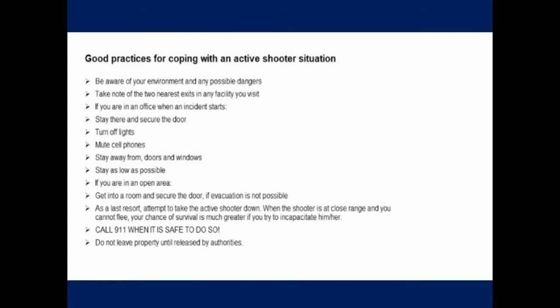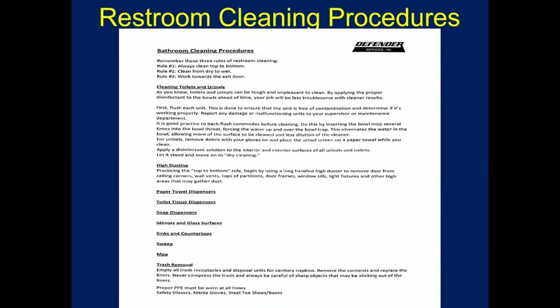If you're in an open area, get into a room and secure the door if evacuation is not possible. As a last resort, attempt taking the active shooter down. When the shooter is at a close range and you cannot flee, your chance of survival is much greater if you try to incapacitate him or her. Call 911 when it is safe to do so. Do not leave the property until released by authorities.